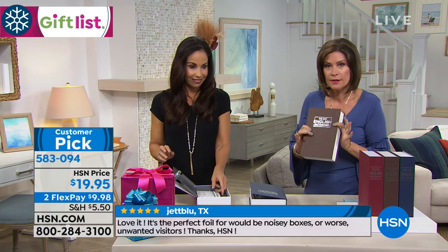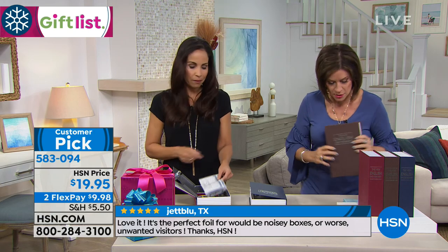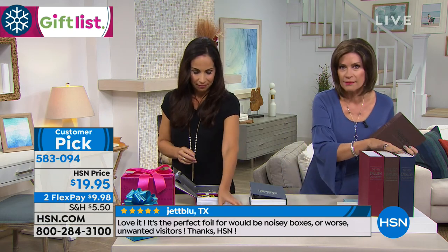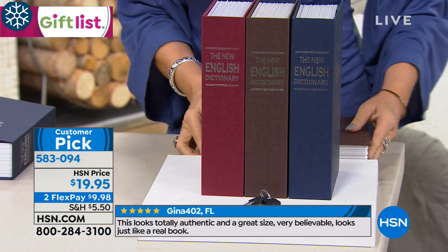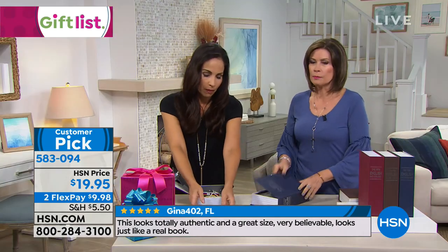We have just sold out of the brown. People love the brown, and now it's gone. We have the red and we have the blue, so both of those are still available at this point. But for $19.95, what incredible peace of mind.